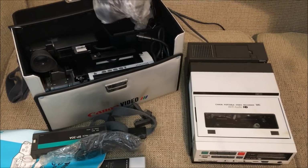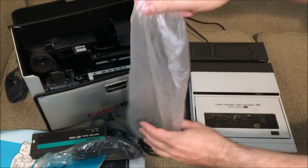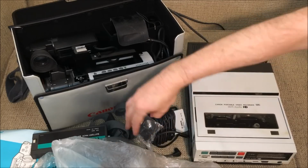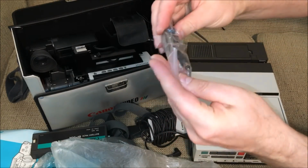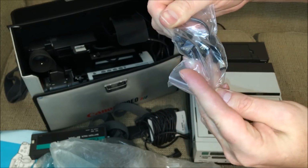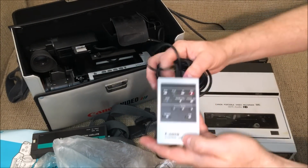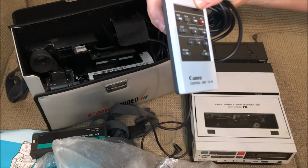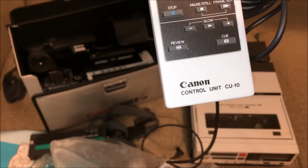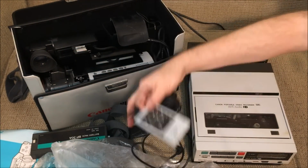Let's see what else we got in here. So we have a wired remote control. Take it out of here. Little tiny screwdriver. Oh, another one of those attachments to plug onto the side of the battery to charge it. And then here is a full function control unit, CU10, that would allow you to hook this up to a VCR and operate it remotely by wire.